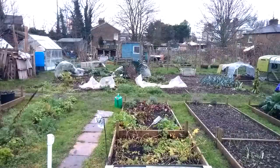So from this evening, things will start getting brighter. Though it doesn't actually feel as though things are getting brighter for a couple of weeks, but meteorologically it's happening.